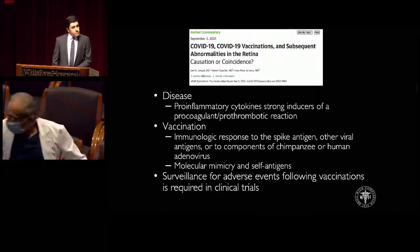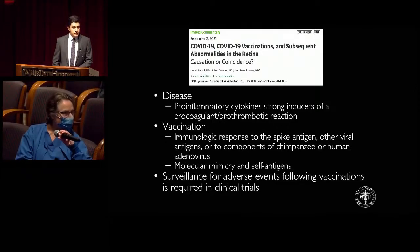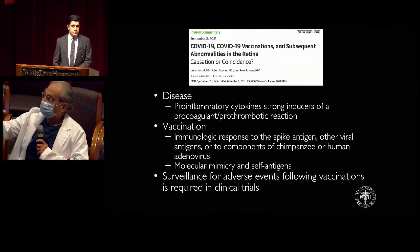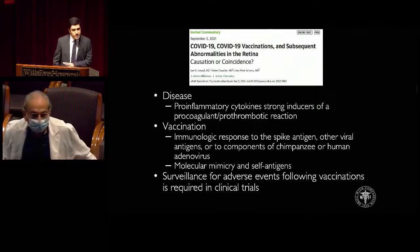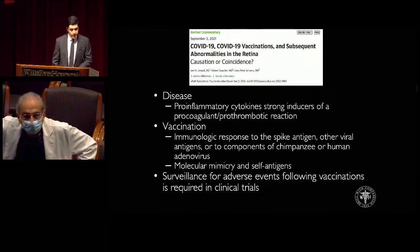So that anti-platelet 4 is seen in relationship to vaccines? Yeah. It was originally found in patients that had heparin-induced thrombotic thrombocytopenia. So it's a rare disease. And now it's very commonly seen with VITS, vaccine-induced thrombotic syndrome. I didn't jump into this in the interest of time, but my understanding is it's also been mostly associated with vector-based vaccines rather than the mRNA vaccines.